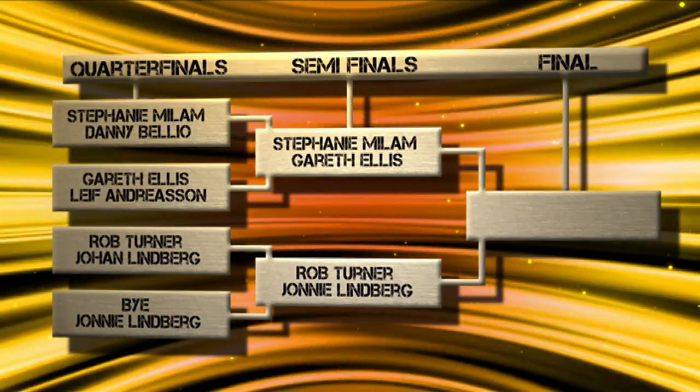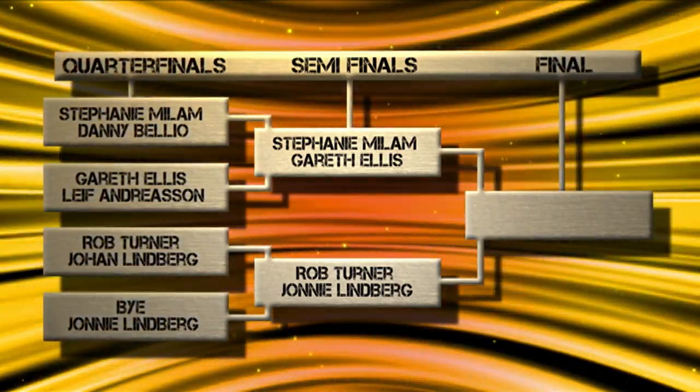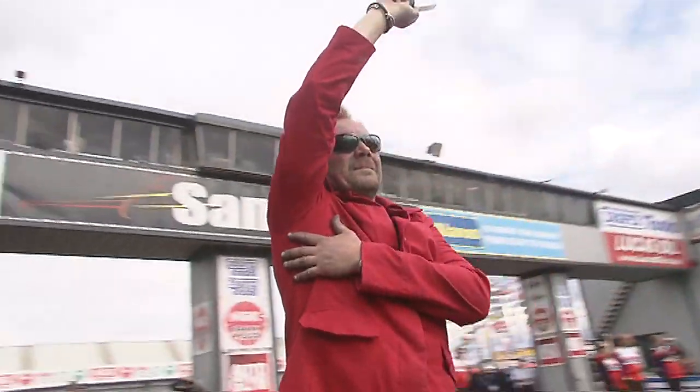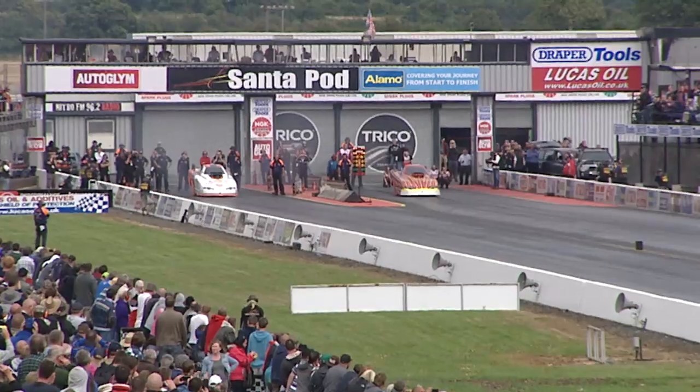Just needed one of those then, but he didn't get it. So Steph Millum will be against that man you just saw there, Gareth Ellis. Rob Turner against the man who is about to be champion now, Johnny Limburg. So the crew backing up Johnny. He's going to be up against Rob Turner.